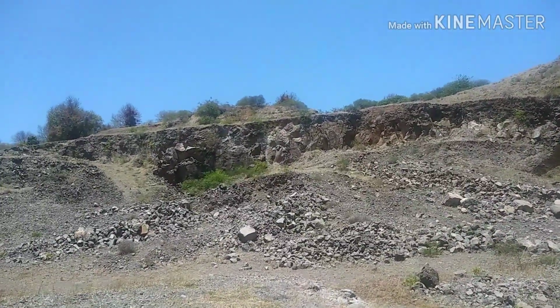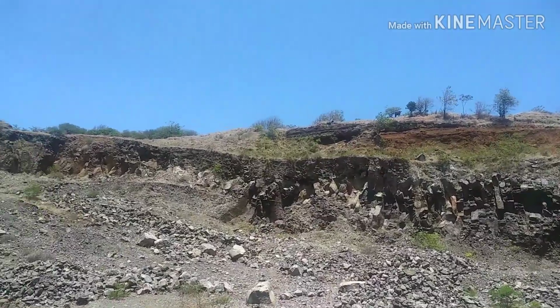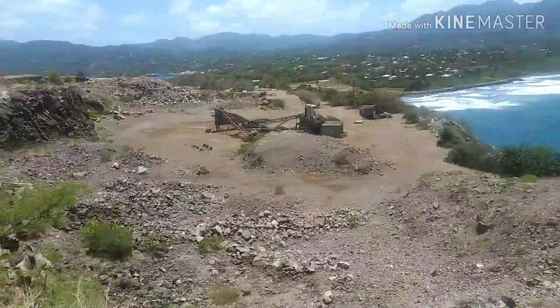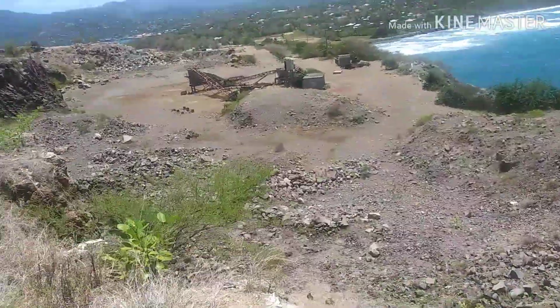I'll go up on top there to see if we could get an overview of everything. So we'll get back to you shortly. As the overview here now, we're on top of the rocks.